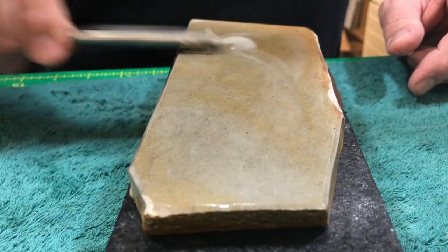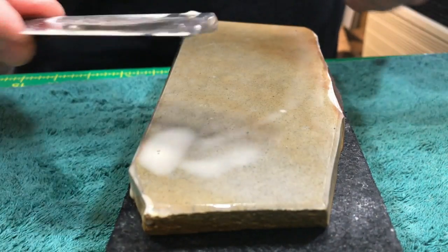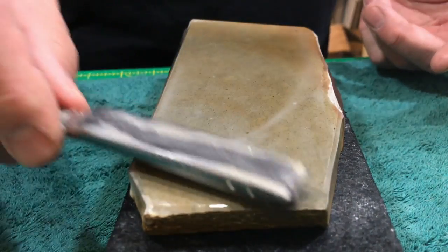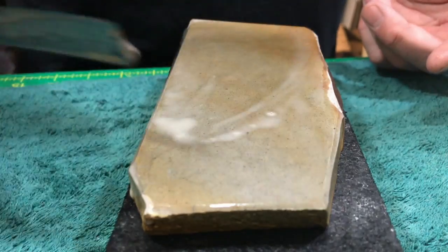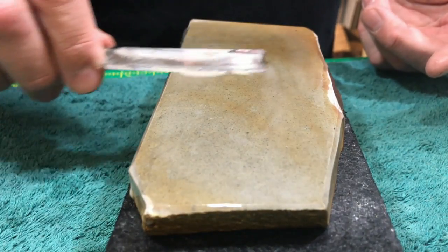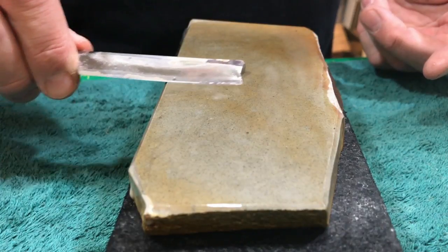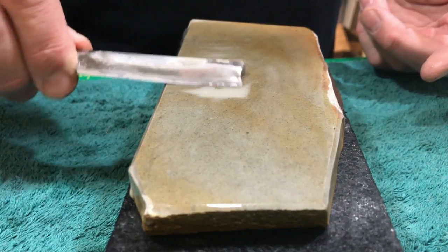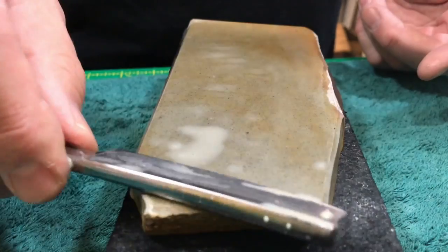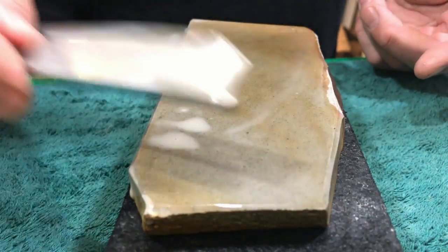So when you see me do these little crazy strokes where it seemingly doesn't make any sense, that's what it's all about. And then sometimes you'll see me just come right in like this and work on this section here. You can do that, right? There's no harm in that.